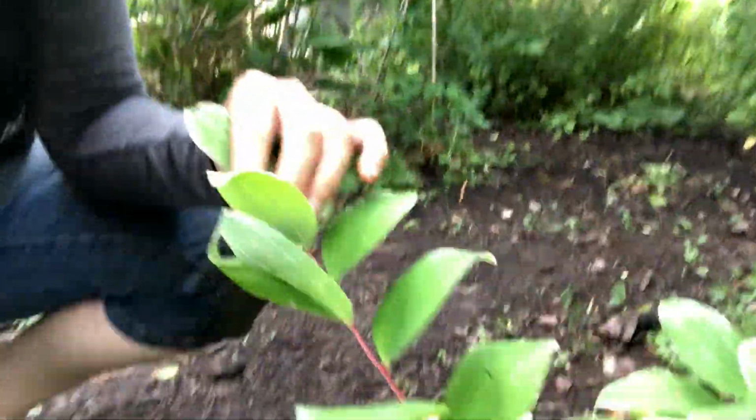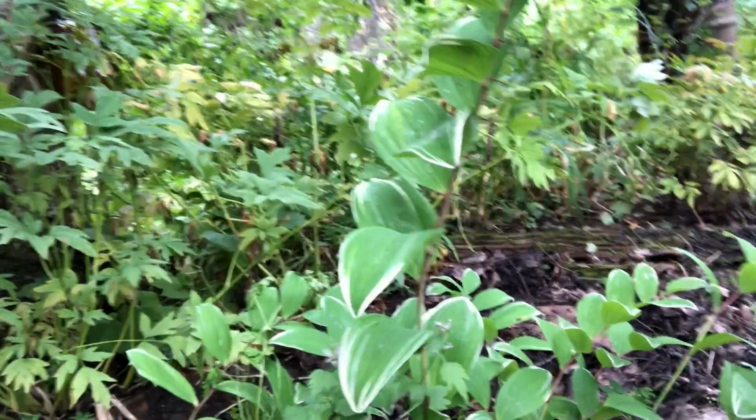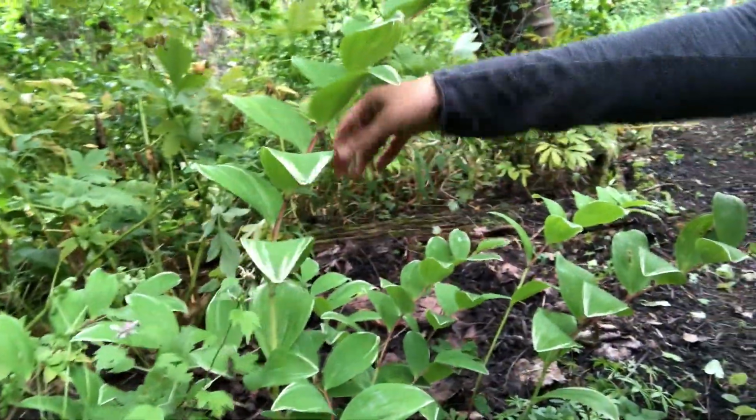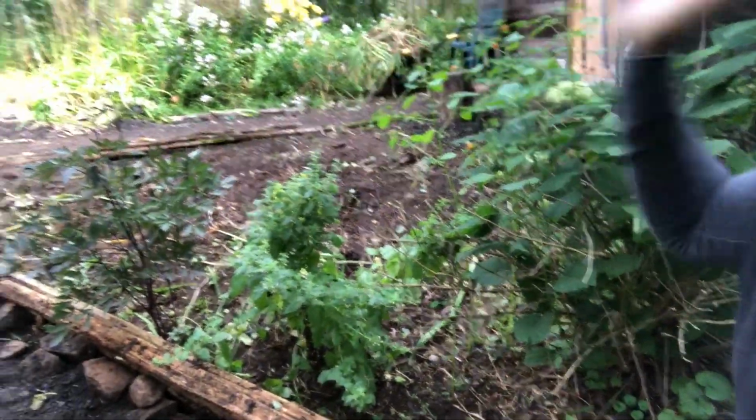Something else I wanted to show you is another Solomon seal that I just discovered. Look at this. Definitely Solomon seal. There's no doubt about that. It would potentially have its little flowers on the bottom. You can see where the flowers were in spring. So I'm going to move this plant too. It'll probably go up over into this area.